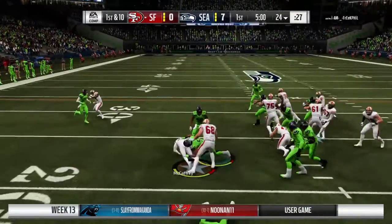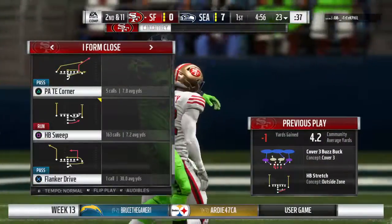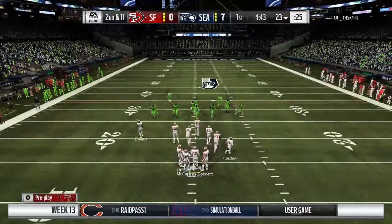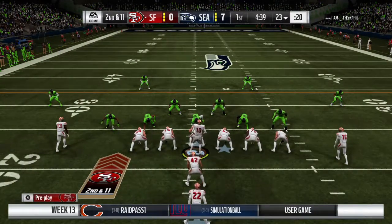First carry for Christian McCaffrey. He will lose yardage here back at the 23-yard line. That's going to go as a loss of a yard, and it'll be second down. Nice play right there to stop him behind the line, but I want to see how this defense continues to play him here in the first half.